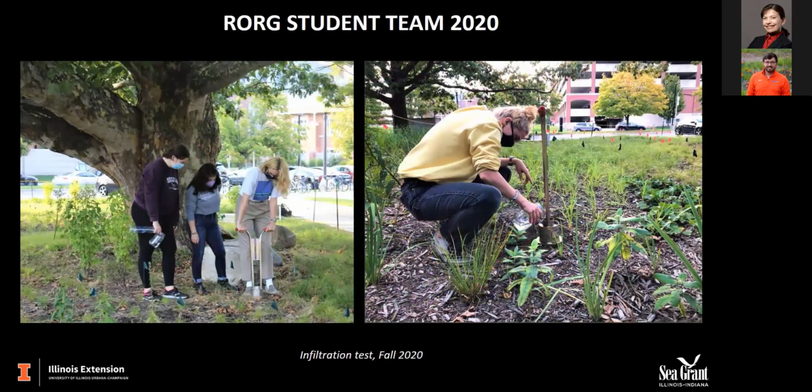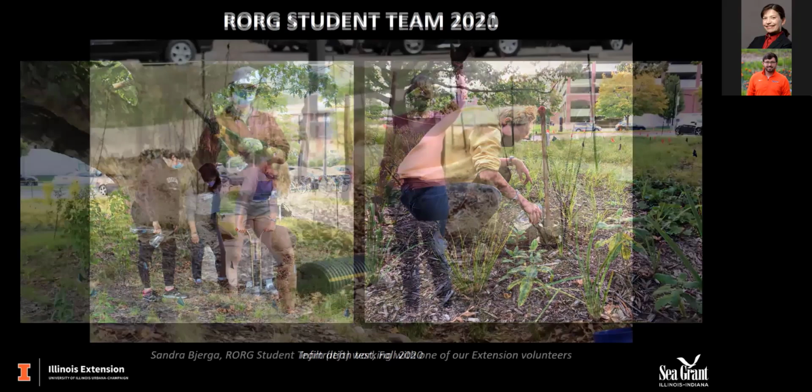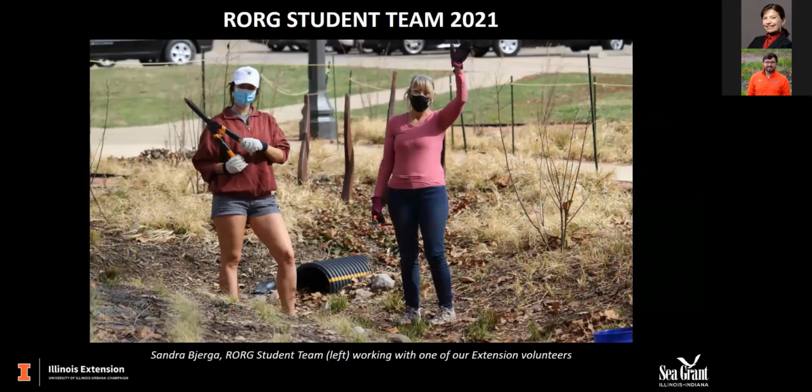Through the fall semester, we had our first student team, and you can see we're all well masked at that point. This is fall of 2020. The students on our left are doing some infiltration tests. These students also ran our social media under the guidance of Layne and Kate Gardner, and they did a really amazing job. They did this work for us for school credit, and I believe they all got A's. They certainly deserve them.